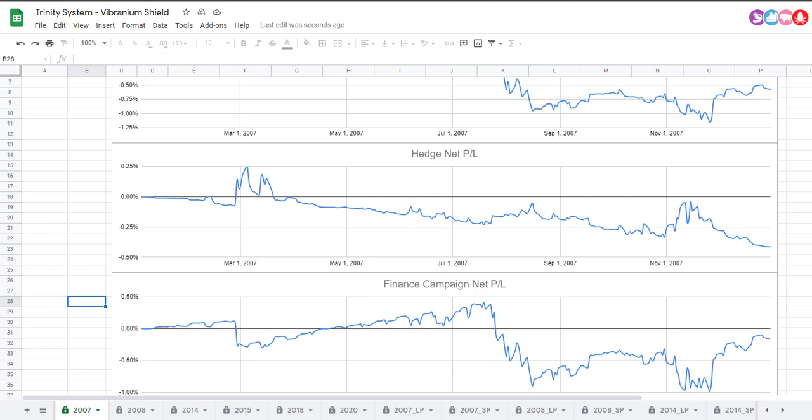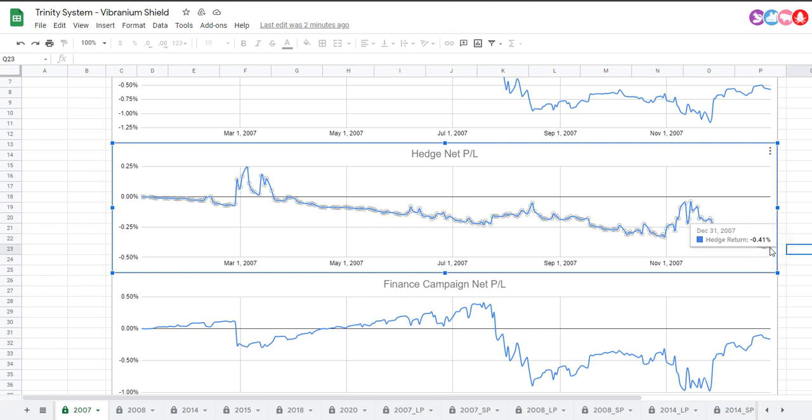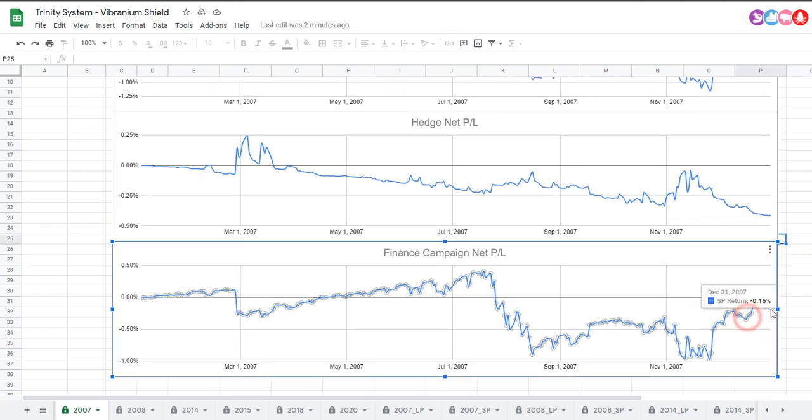But let's look at the actual P&L. If you don't monetize any of the hedge, right? So the hedge is down 0.4% that year. The finance campaign is down, I'm just looking at the very end of the graph, about 0.16. So the combo is down 0.58.